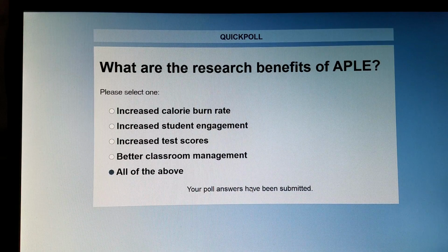So while you're filling those out, think about some of the elements we talked about. Are we fidgeting? Is there student engagement? What about test scores? Are my classrooms more manageable? So what did we find, Liz?